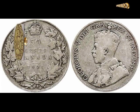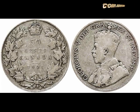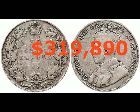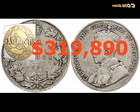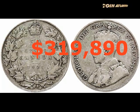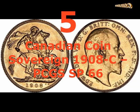The coin made 55,000 Canadian dollars when it was sold in June 2021. Again, condition is key. A mint state version of the same coin, graded 66 by the PCGS, sold 2 years earlier for 319,890 Canadian dollars. 5. Canadian coin sovereign 1908, C PCGS SP 66.